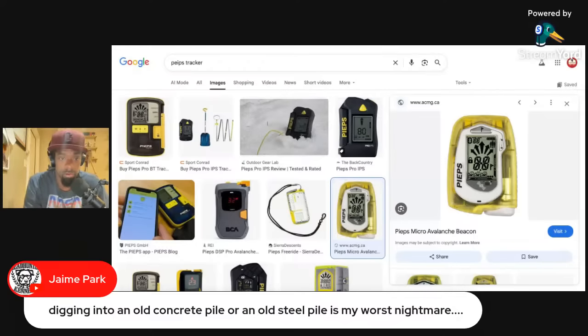Digging into our own concrete pile, old steel piles is my worst. Yeah, it was actually on the ground, so it seemed fine. It seemed like dirt. There were maybe some rocks on top, but that's always the case sometimes, no matter where you're at. But yeah, I guess they built like a barrier. At one point, someone built like a barrier underground for something, and it was messing the tracker up.